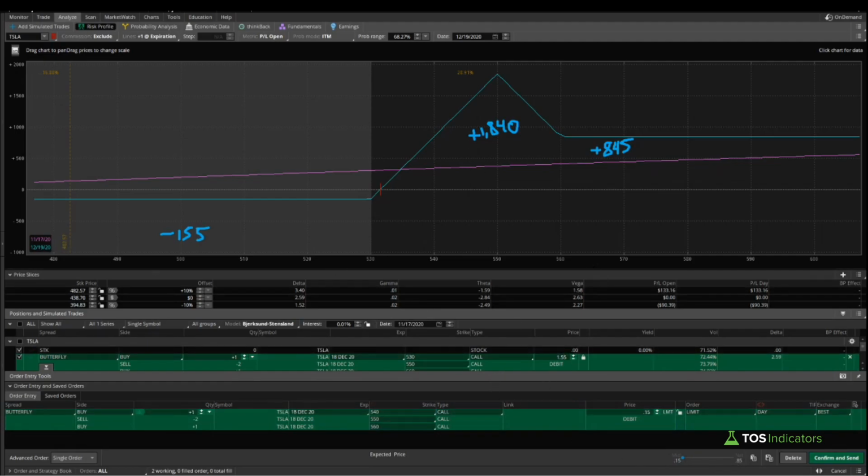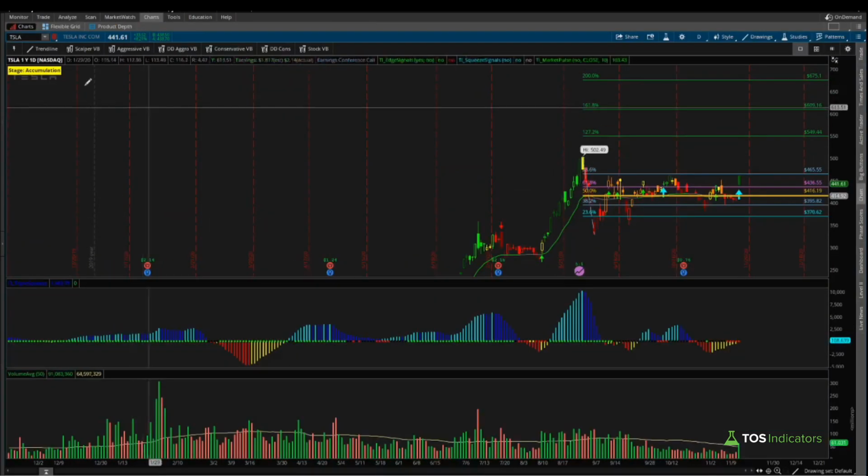For those of you that are trying to keep costs a bit lower, that's another alternative, but I think this requires you to have a little bit more active management, where as soon as you hit that 550 zone, you start to take the trade off. So I think that's the way I would play it. So I think the unbalanced way gives you a bit more flexibility, but having a balanced butterfly here gives you a cheaper cost.